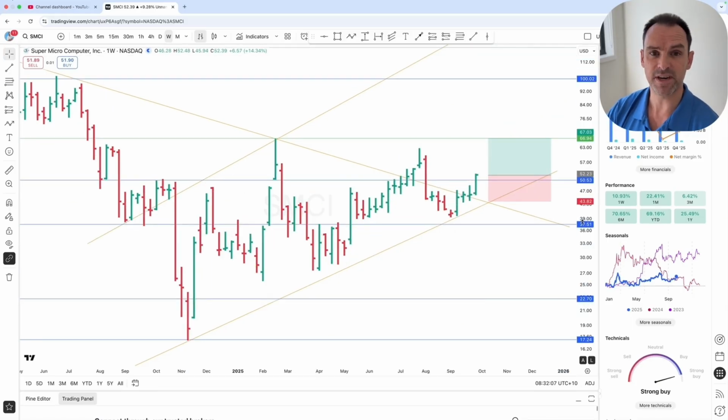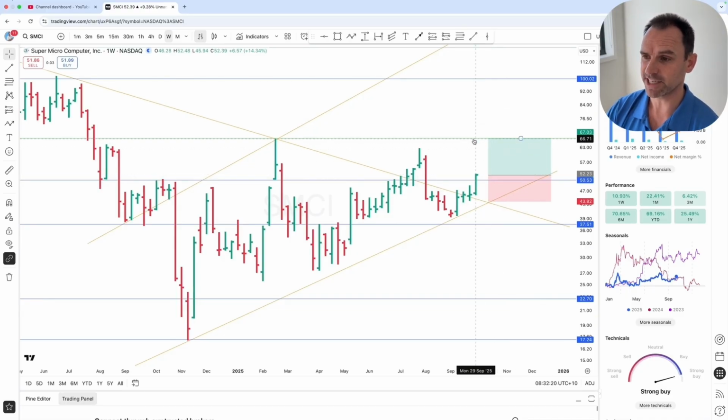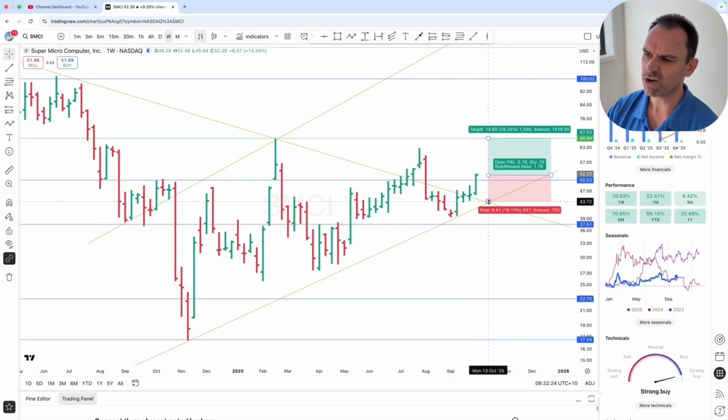And if you were to enter next week, for example, if we get that confirmation of a close above the $50 level, let's say you enter next week at 52, then there's about 28% to that first level of resistance at 66. And you can use the trend line as your stop loss. So around about minus 16% from 52, your stop will be around 43. So you could consider that as a stop loss. So 28% to 66, that's a decent return, risk to reward of 1.7.